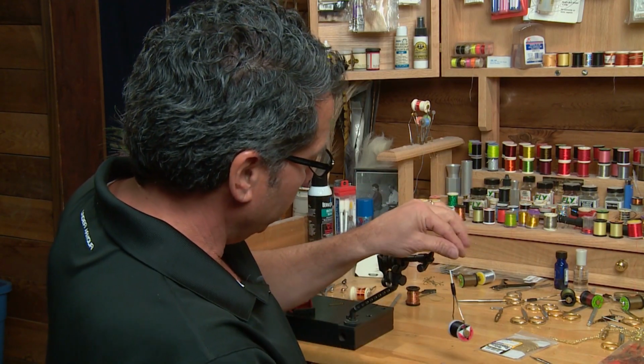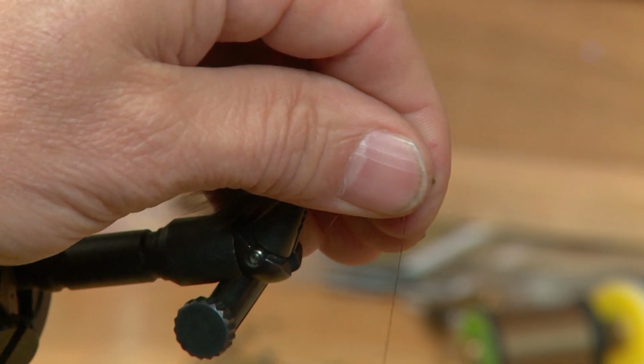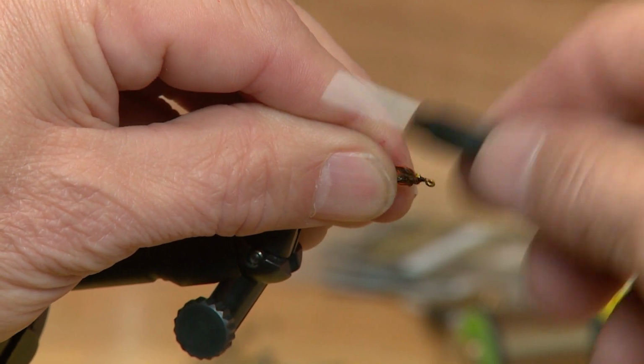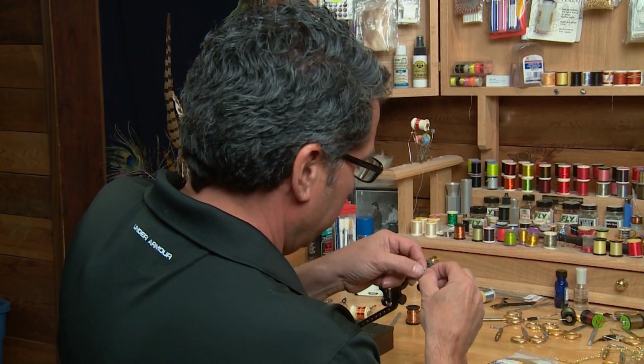Now that everything's tied in for the body, I've got a little bit of room left at the head, and what I'm going to do is pull all this hackle back, wrap my thread over it, and just form a little bit of a black head on the fly in preparation for tying in this final hackle.